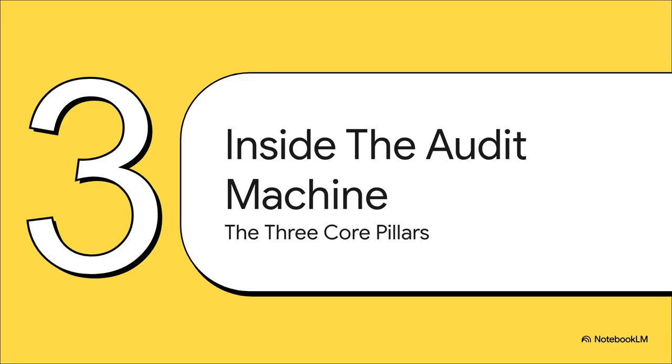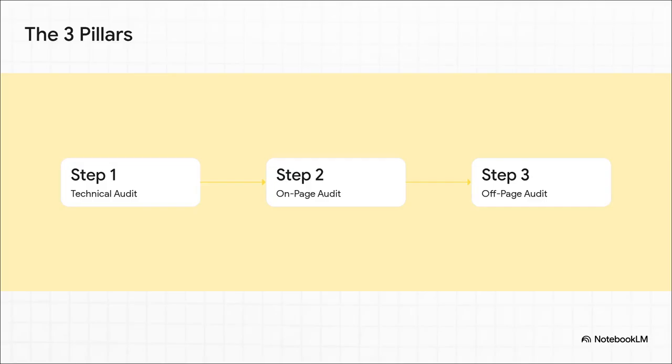All right, let's pop the hood on this thing. The whole process might seem really complex from the outside, but it's actually built on 3 simple core pillars. Every single solid audit stands on these 3 legs. First, the technical audit. That's your site's foundation. Second, the on-page audit. That's all about your content. And third, the off-page audit, which is basically your reputation across the web. A huge mistake people make is only focusing on one of these. They all work together. You need all 3.